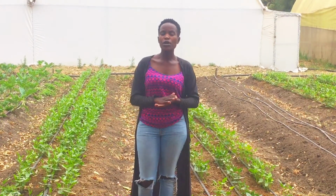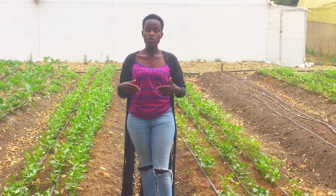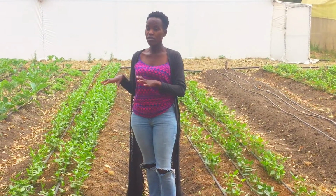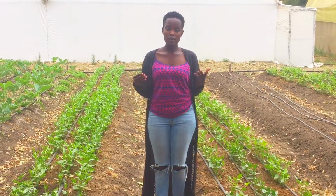The good thing with lettuce is that you can utilize vertical space. You can grow it vertically and utilize a very small space to get a lot from it. So that is our crop number one.